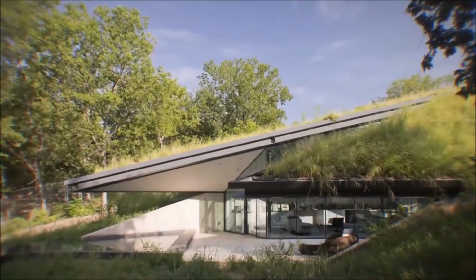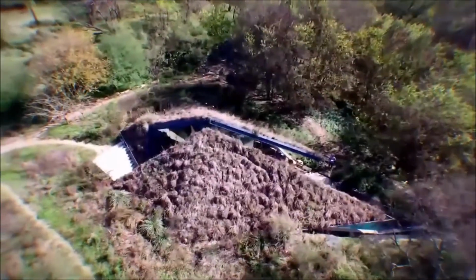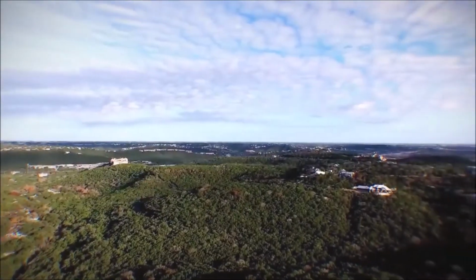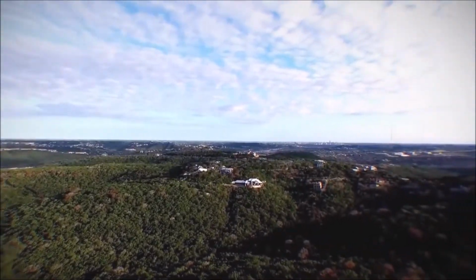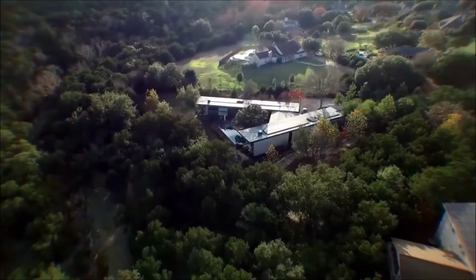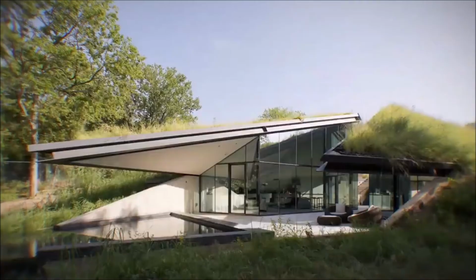And this roof isn't just beautiful, it also functions as a natural insulator, keeping the house cool in the summer and warm in the winter. The thriving urban ecosystem created a massive trend in Texas, where many homeowners are digging their foundations into the earth in order to cut down on cooling costs in the sweltering summer heat. The Edgeland House still stands as an icon of design and sustainable living.